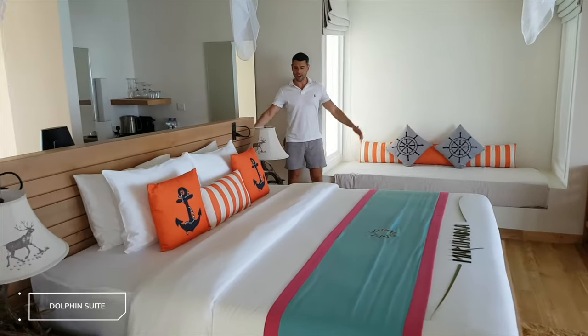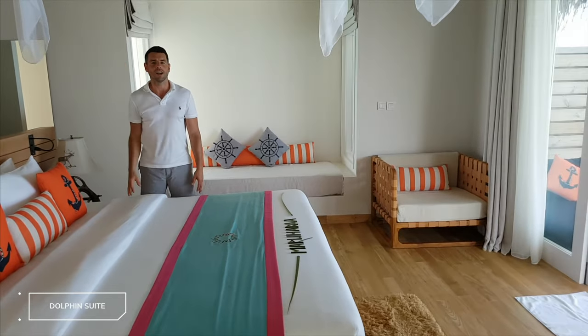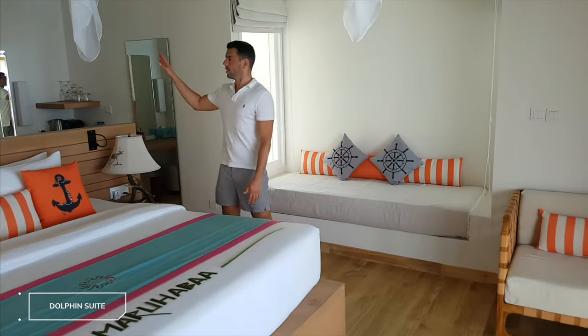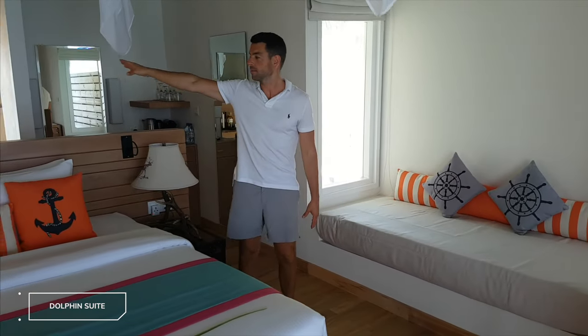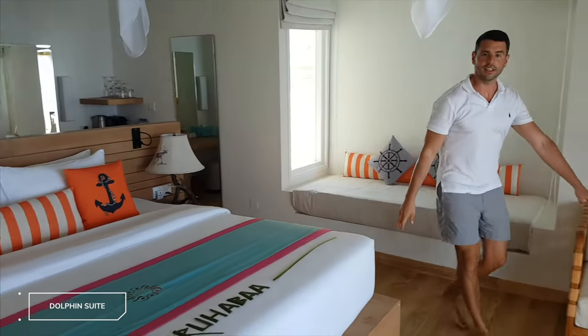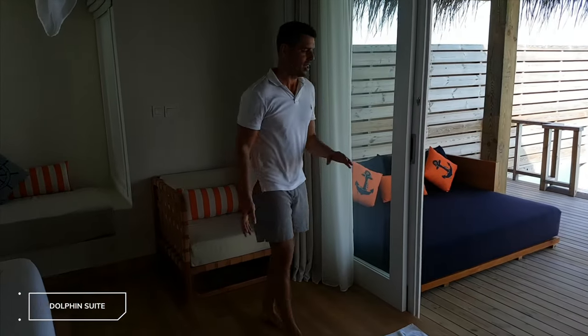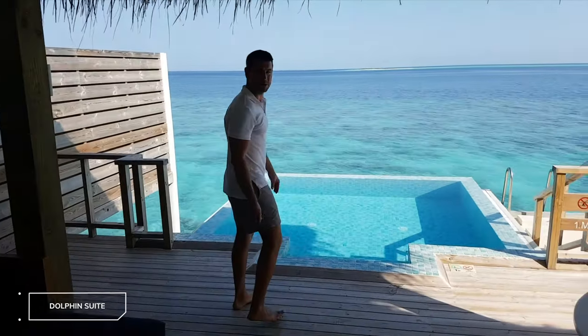Which as you can see is very spacious, huge big double bed with mosquito netting around, like almost a four-poster bed kind of vibe. There's wardrobes over there, minibar area, office space behind. There's a nice seating area here, like a leather and wood armchair. And we'll finish off with views out to the lagoon again.